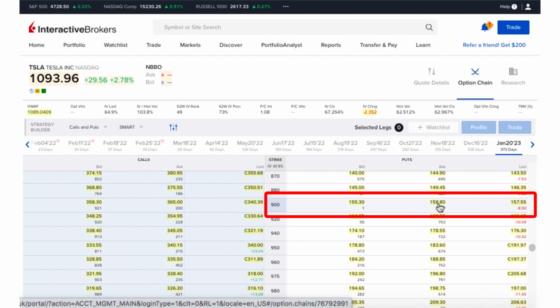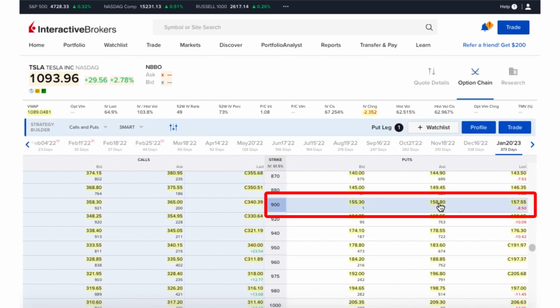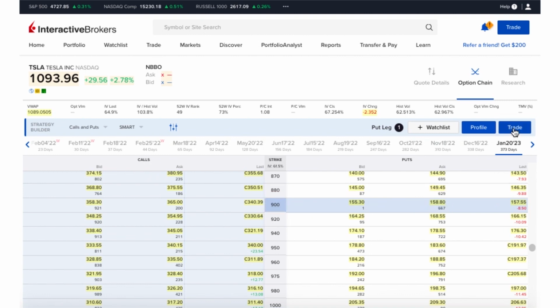So to actually execute this trade, I want to be over here on the puts side, and I want to make sure the strike price is at the $900 that I wanted. Here it is. And I click on the ask or bid side. I like to click on the ask side because that's what we're doing. We're trying to get this ask price. And I'm going to press the trade button next.